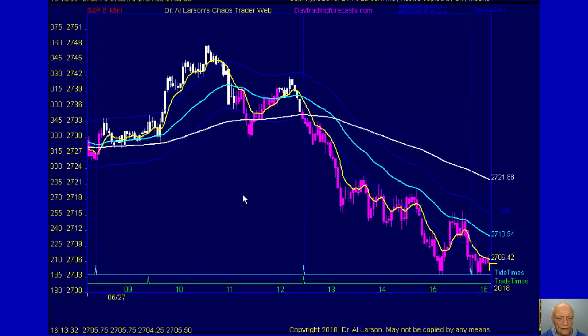Now, in terms of trading a forecast, I try to reduce everything. The physical world is very complex, and finding tides or trade times from energy fields gives you an edge. But I've tried to simplify it down to simply using some exponential moving averages. The rules are on daytradingforecast.com on how to trade moontides. But this is the 9:30 trade time. This is a 110-minute exponential moving average. These are 3-minute candles.